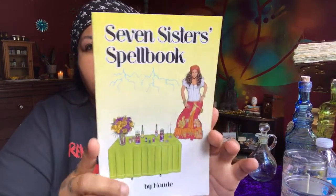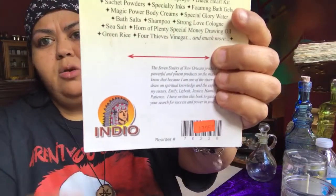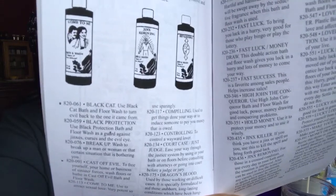So some of the books that I really like, I bought this one at a Botanica, called Seven Sisters Spellbook, and this was $13.95 by the Indio brand. I wasn't going to spend that much, but it really has a lot of great information in here. Like, for example, bath and floor washes. It tells you what it is and what it does.